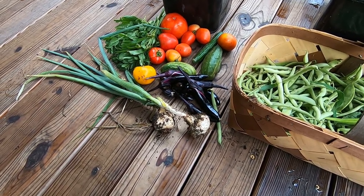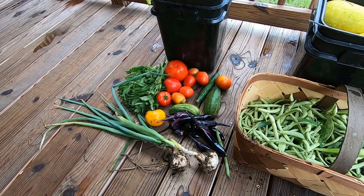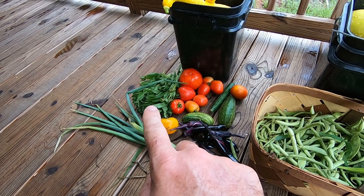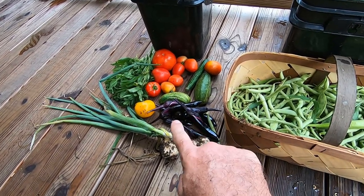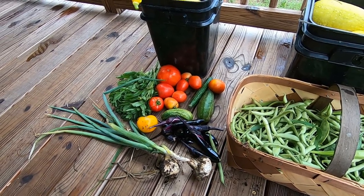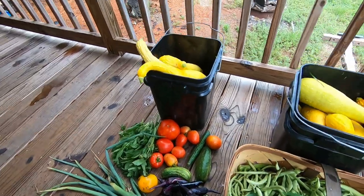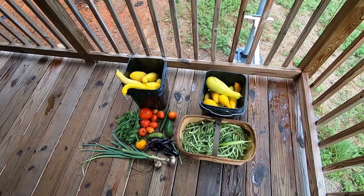My first crop just didn't make it. Pretty frost tolerant and they still got smoked. So there's spinach, it was starting to bolt. I'll eat it anyway. Tomatoes are starting to come in. That funky looking eggplant. Even got some cucumbers that I thought of giving up by now. They came in. And then I got some more squash. Ooh, I'm a washing squash.